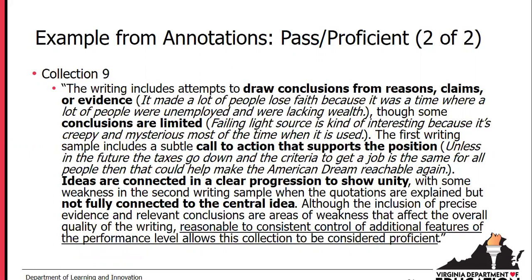Some language that we pulled out from collection 9, which is on the line between Pass Proficient and Fail does not meet, but is in the Pass Proficient category. This particular example, reasonable to consistent control of additional features of the performance level allows this collection to be considered proficient. So you'll see that the collection is missing or weak in many areas, but overall control was reasonable to consistent, and it is a proficient collection.